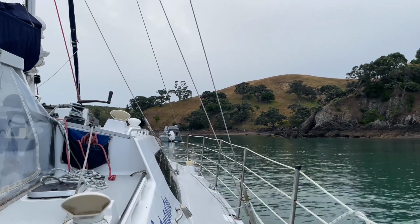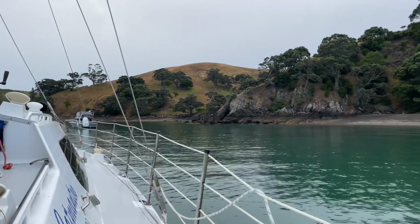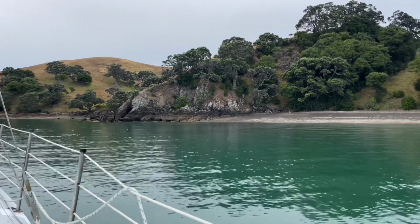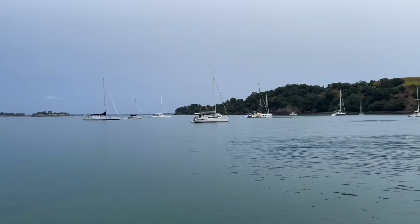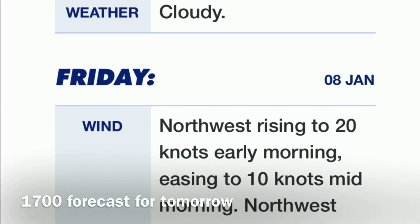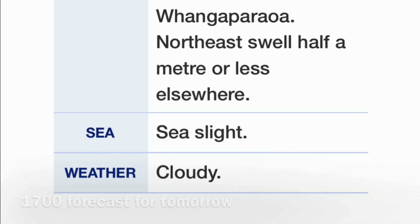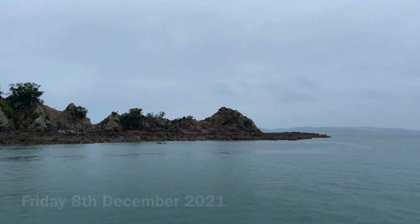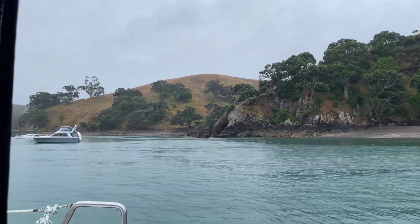We've had the northwesterly change and some rain. It was a bit muggy and humid for a while, but it's cooled down now. A few boats on here, all well spaced apart. It's been raining all night, so we probably won't be doing much until it stops, which is supposed to be around midday.